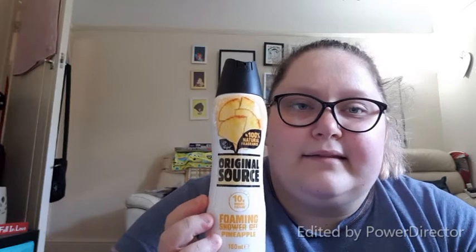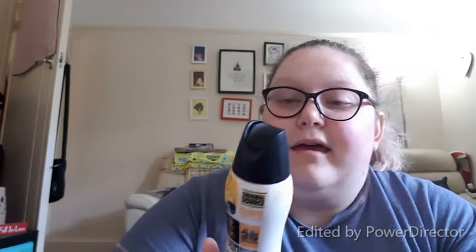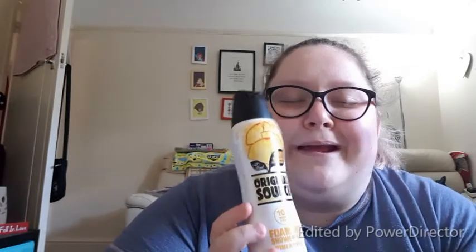So when I saw this one on offer in Asda, I thought, well, I'm addicted to my shower milk, let's have a little go with the foam. So I went for the pineapple one, and it just smells of fresh pineapple, not like pineapple sweets or artificially scented things. It smells like you've cut open a freshly ripe pineapple, and I cannot explain how nice this is when you're feeling hot and sticky and just gross, and you get a nice cool bath or shower.